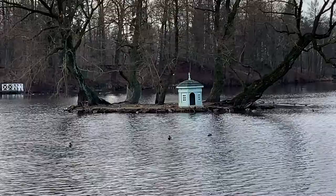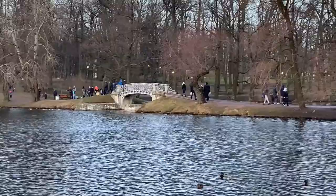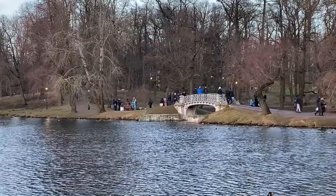Today is the second day of the New Year holidays, and a lot of families came to the garden, to the streets, to walk a little with the children. I'm feeding the ducks.